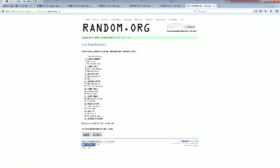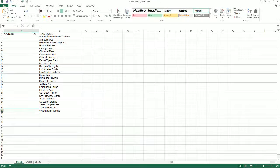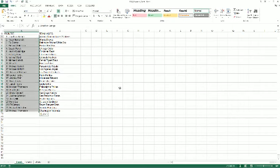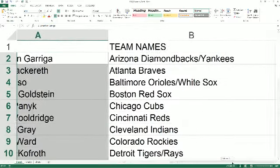All right. Jonathan G at the top, Michael T, you're at the bottom. We're going to copy and paste this into our Bowman Draft Baseball spreadsheet, which is right here. Boom. And let's go ahead and make this roll big as we read the names and teams off to you. Jonathan G, you have the Diamondbacks and Yankees.